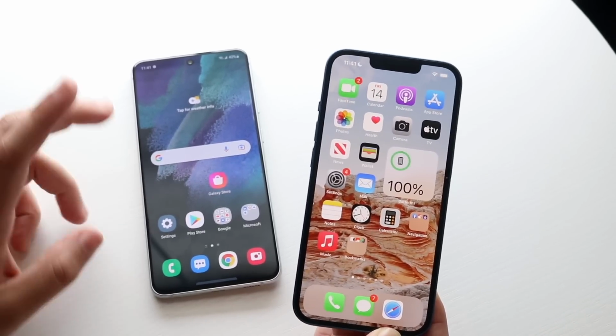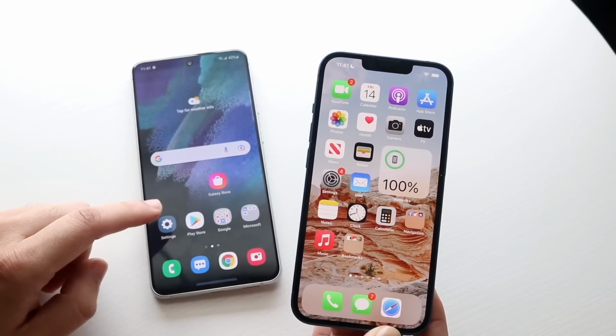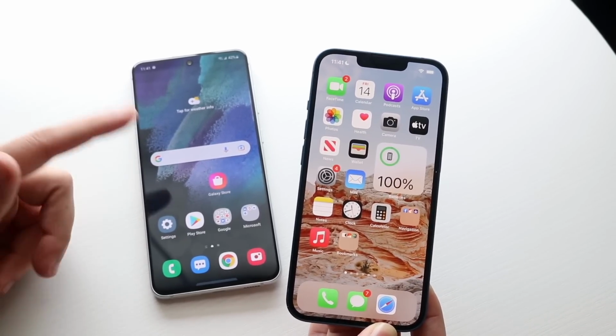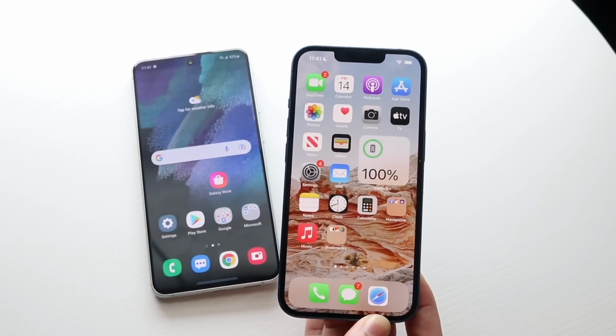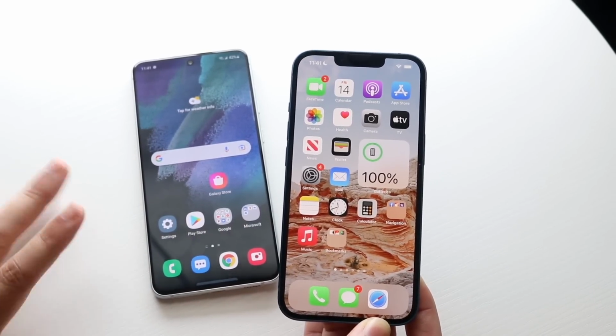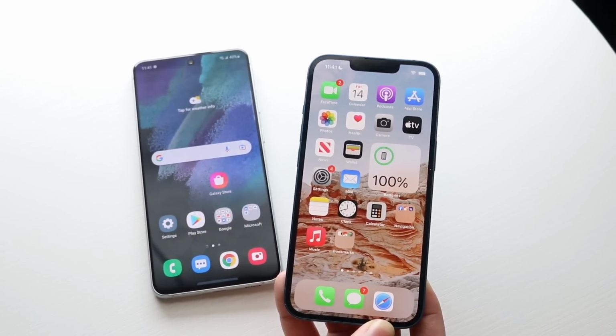So this one's probably getting 2 more versions of Android. It started off with One UI 4, so that's already the latest version of Android. It's probably going to get One UI 5 and then One UI 6 and then it's done. The iPhone is going to be lasting probably 2 or 3 years longer than that. So in terms of software and longevity, that pretty much covers it up there.